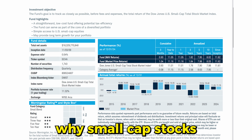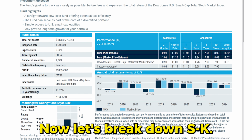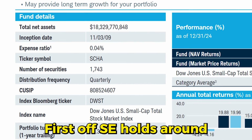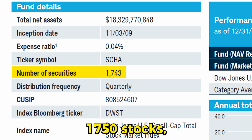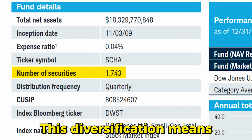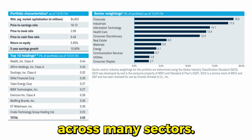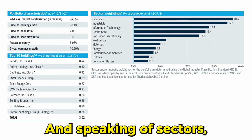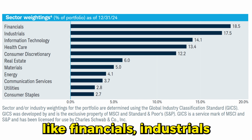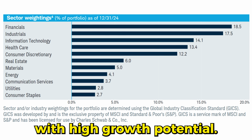Alright, so we've talked about why small cap stocks might deserve a spot in your portfolio. Now let's break down SCHA and what makes it stand out straight from its fact sheet. First off, SCHA holds around 1,750 stocks, giving you broad exposure to a wide range of small cap companies. This diversification means your risk isn't just tied to a few names, but is spread across many sectors. And speaking of sectors, SCHA's largest allocations are in sectors like financials, industrials, and technology, which reflects the fund's focus on areas of the market with high growth potential.